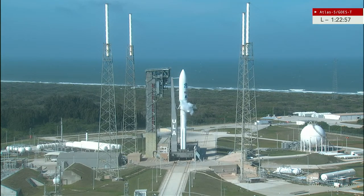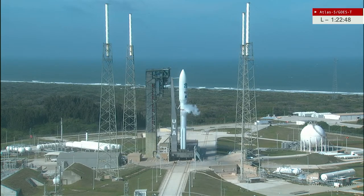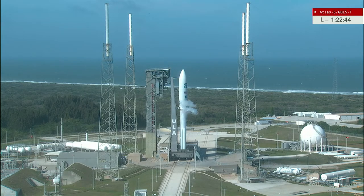The Centaur liquid hydrogen tank is now 10% full. 12,300 gallons of this super cold fluid, chilled to minus 423 degrees Fahrenheit, will be loaded into the Atlas V's Centaur upper stage.